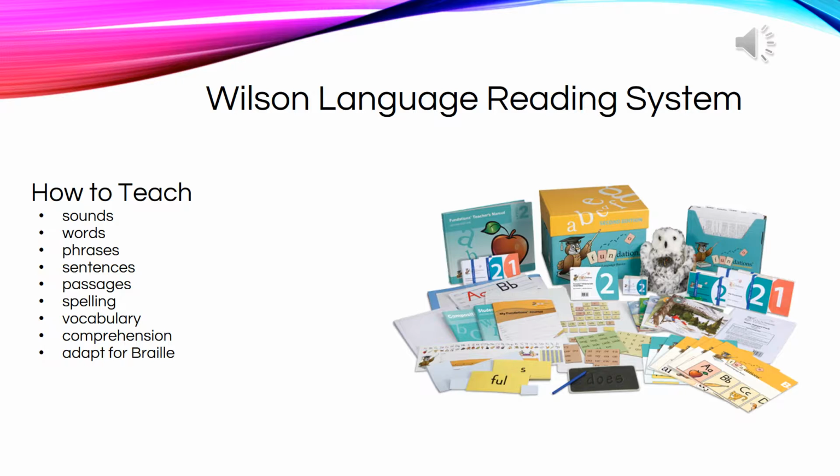WRS is cumulative and uses multisensory activities. Mastery and automaticity are explicitly taught, moving from phonemes to symbols, words, multisyllabic words, phrases, sentences, and then passages. A repetitive, predictable structure with drill and review included increases student confidence and decreases frustration. Pictured here are instructor materials.